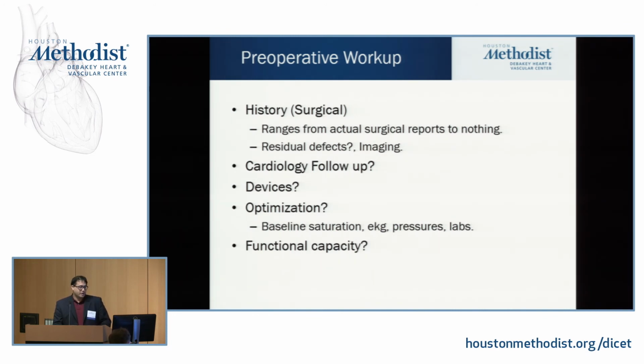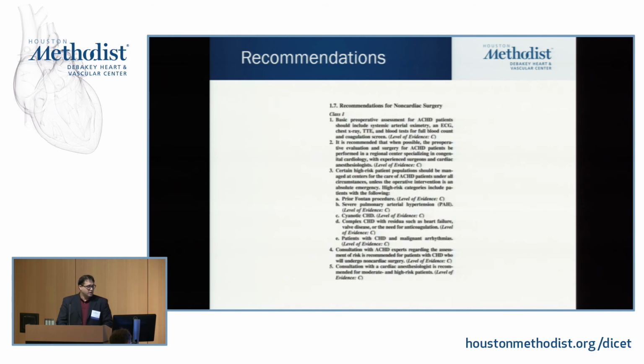And then one of the easiest things is we talk about optimization before elective surgeries. Do you feel that you're at your baseline? Are you more fatigued than usual? Are you exercising, great? You feel great? We like to have all these baseline labs. Your functional capacity, do you walk up a flight of stairs okay? Or are you getting short of breath doing the normal things you normally do?